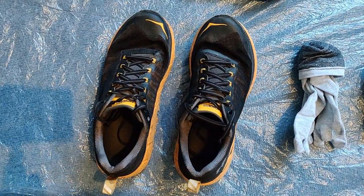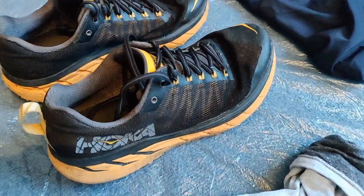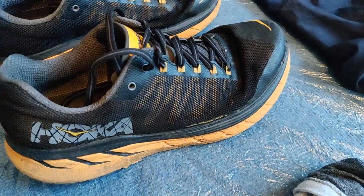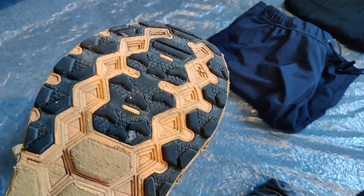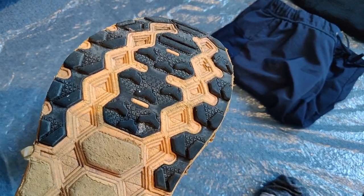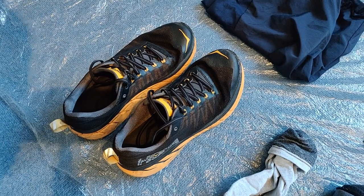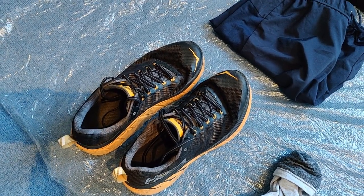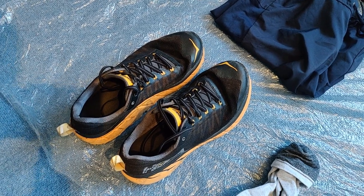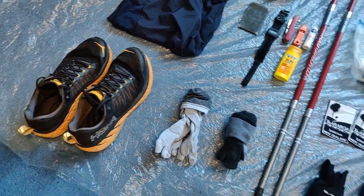My shoes of choice for the time being are the Hoka One One ATR Challenger 4s. These are getting pretty worn now. I've had them for about 400 kilometers, probably something like that. I'm swapping those out for some Hoka Evo Speedgoats that are coming shortly, in about a week they should be arriving. So I'll be swapping out to those probably for the TA, but hey.